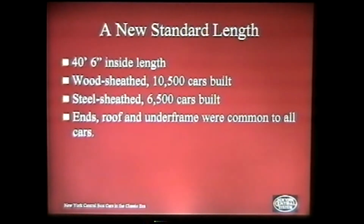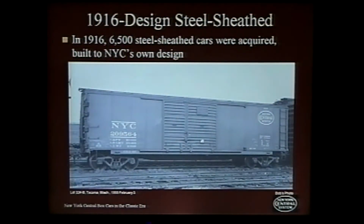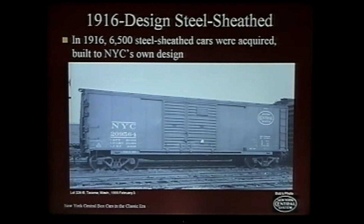Okay, now we go to the 40-foot cars. Over 10,000 cars with wood sheathing, 6,500 with steel sheathing, and the ends, roof, and underframe were common, except for the side sill treatment. Here's a steel sheath car. These were all built in 1916, if I'm not mistaken. This car has been upgraded later with more modern doors. It's also got the lettering style that would be post-1930. This is one of a unique lot that had end doors. There's only one lot that had end doors. And again, these are not the original trucks. The trucks have been upgraded.